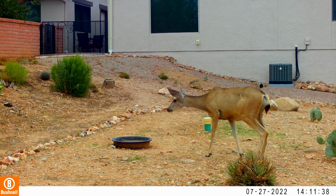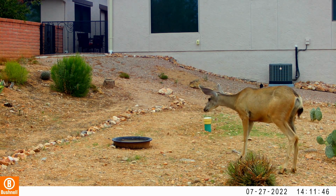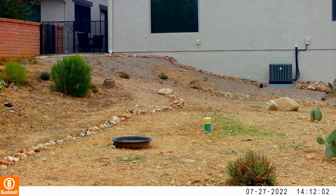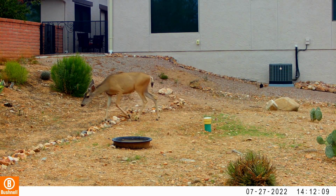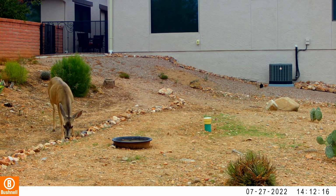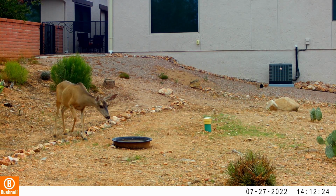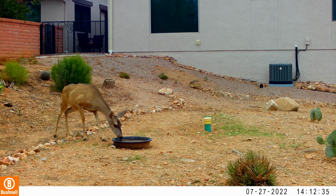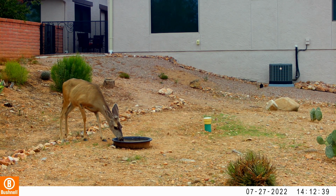Really checking it out. Sniffing, smelling, walking around, circling the whole thing. And she's really timid about the whole thing. She sniffs it closely and finally gets a drink. She's a beautiful little doe. I think it's a doe. Looks like it.